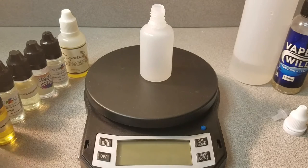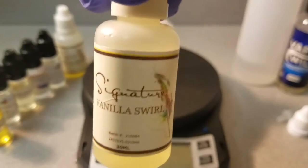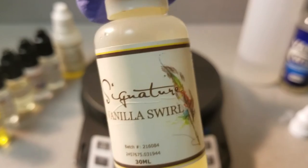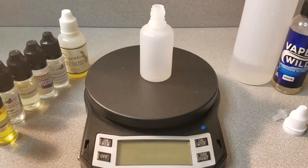And then vanilla custard. Before, I had Capella vanilla custard version 1. Now I'm doing vanilla swirl, because you don't taste any custard notes in the Flintstone recipe. So I thought TFA vanilla swirl might go good here. And I upped that, instead of 1%, I did 2%.